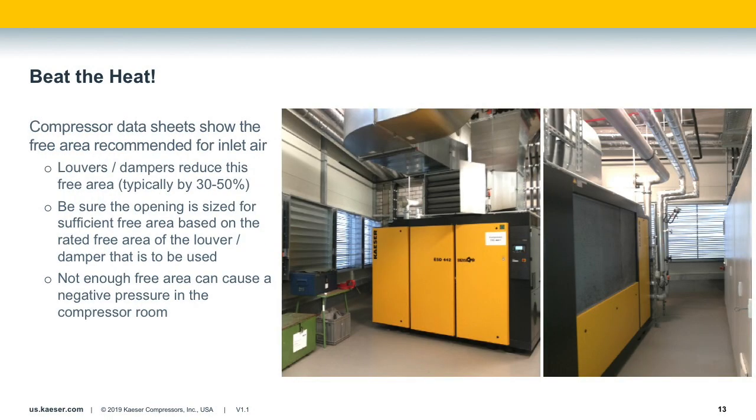Free area is the actual, unrestricted area of an opening. Be sure to take this into account when sizing openings in walls. Begin by determining what the free area rating is for the device you're installing, then oversize your opening so that the total free area requirements of the compressed air equipment are still met.